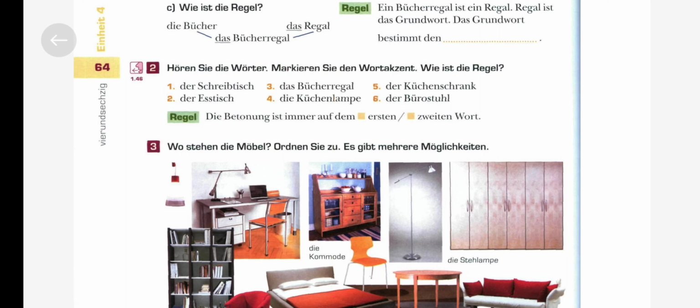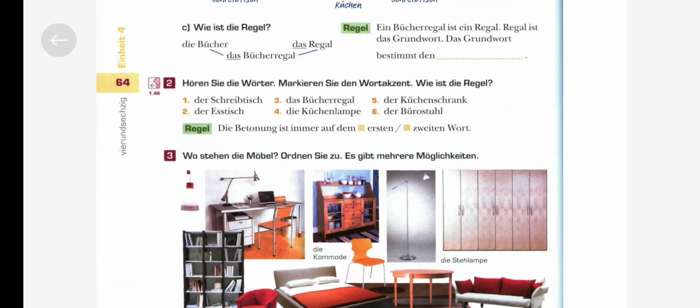Eins. Der Schreibtisch. Zwei. Der Esstisch. Drei. Das Bücherregal. Vier. Die Küchenlampe. Fünf. Der Küchenschrank. Sechs. Der Bürostuhl.